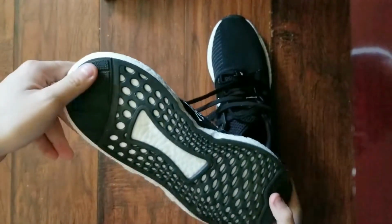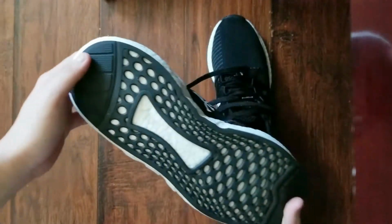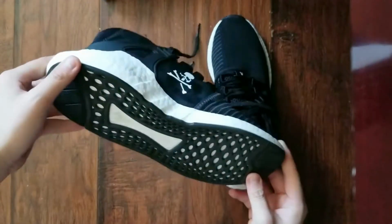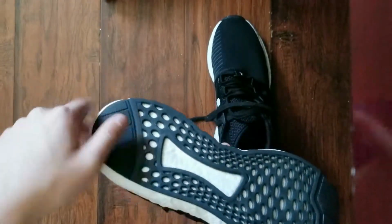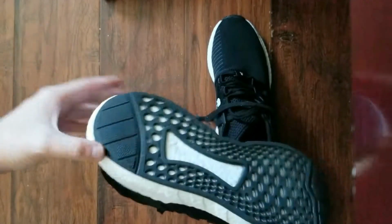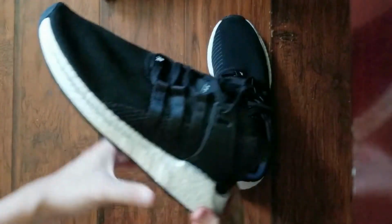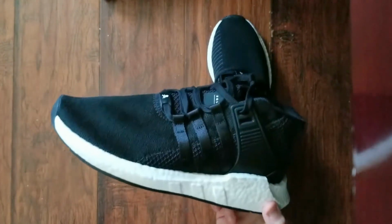Also, it's the regular EQT Support, so it's going to be a tad more durable compared to the Ultra Boost, because with Ultra Boost, you know, durability sucks basically.